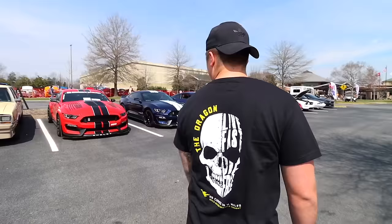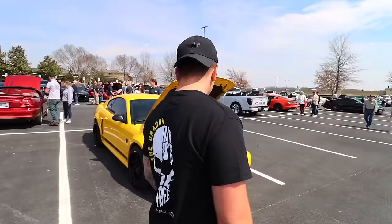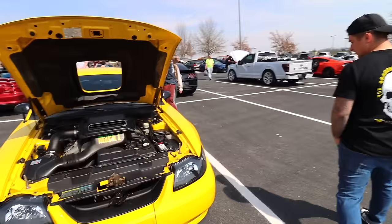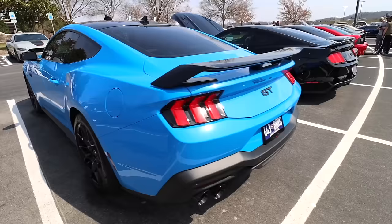There's a yellow New Edge Mach. Let's go take a look at that thing. If I were to get another New Edge, I would obviously love to have a Mach 1 New Edge. By far one of the coolest ones. You like the yellow? Yeah, I do. I do too. It's a clean car. I like it. The aftermarket is awesome.